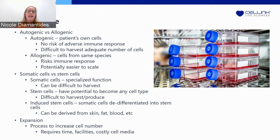And the other factor to consider, especially in regards to cell number, is expansion. Whatever you produce, you're going to need some number of cells in your final construct. Can you harvest those from the beginning, or do you need to give those cells time to grow and multiply and become the number of cells you need? It's advantageous in that you can start with a small number of cells and then give it some time in culture, and they'll naturally divide into however many you need. But that means you need to give them the time to do that, and the space and the facilities.